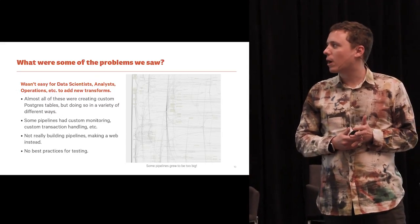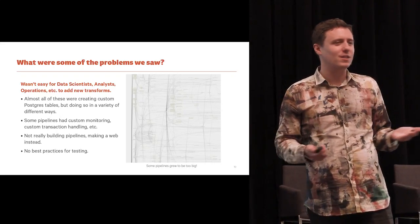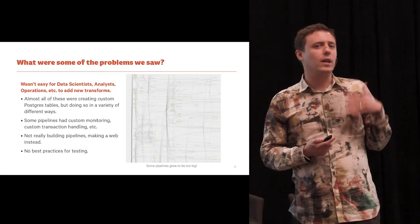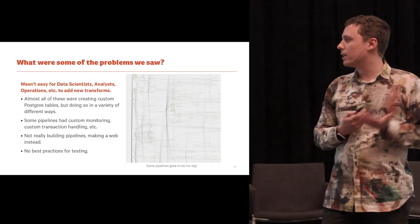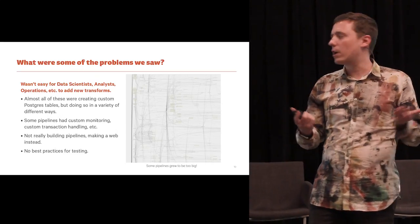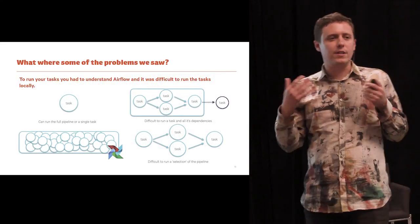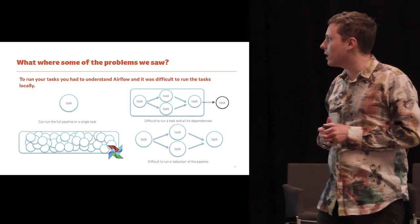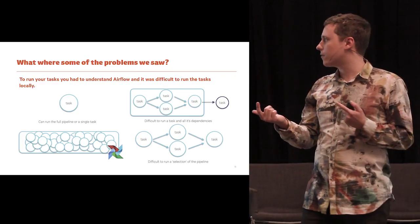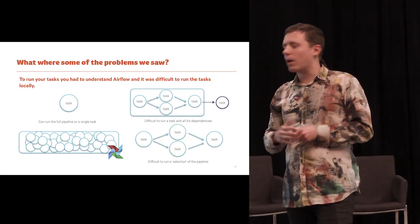So those were some of the problems we saw, and we just saw this web develop of processes and tasks, and we wanted to make it easier for people in data science or in insurance operations to actually build more distinct and better defined pipelines. Another problem we saw is that we were running all of this in Airflow. So it was really easy to run just a single task, or you can clear out tasks. For those of you familiar with Airflow, you can clear out tasks and run the downstream of them, or you can run the whole pipeline.